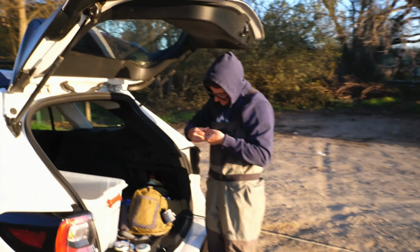AJ just got here, and I'm taking a look at his fly box. He ties all these himself. Pretty beautiful, just checking out all these flies and the different names for them, different patterns, different threads that he uses. Pretty cool. And this is a huge box. Check this. Look at that. There's pages and books of them.